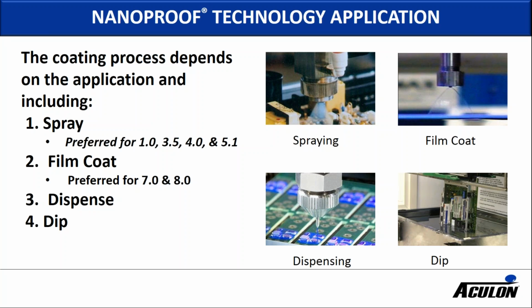There are several application methods. Four of the main ones are spray, film coat, dispense and dip. All of the technologies can be dip applied. All of the technologies can be dispense applied. Dispense is often used for spot treatment or addition of material to certain areas that are highly sensitive. The NanoProof Series 1, 3.5, 4.0, and 5.1 can all be spray coated. However, you cannot utilize the 7 or 8 for spray coating due to their thixotropic nature. So for 7 and 8.0 in a mass production scenario, we would recommend using a film coating setup, and it is confirmed compatible with film coating.